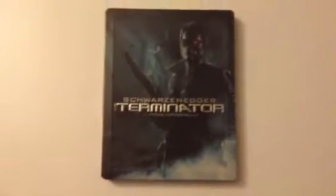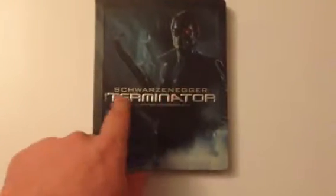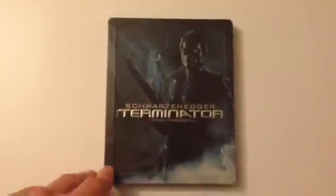Next up is the Play.com exclusive Terminator with the embossed Terminator sign. Again, not quite the image from the movie, but still a classic movie which every film buff must own.